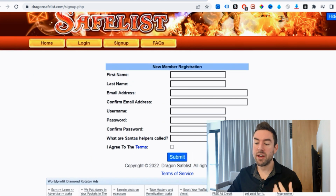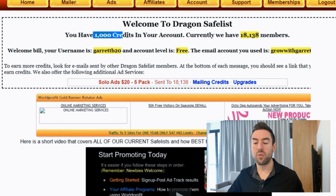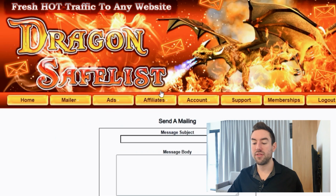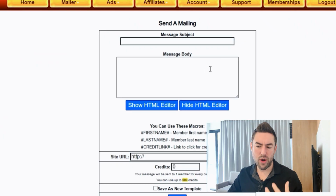And then submit that. Now, once you're actually inside of your account, you can see that you start off with 1,000 credits. You can go ahead and send a message to these people. So we want to go to mailer and we want to hit send mailing, okay? So that's going to take you here. Now we want to send a message out to all these people so we can start to get tons of traffic. Now, how do we do this, right? Well, you may be wondering, what do I put in this mailing?